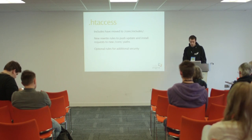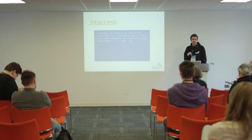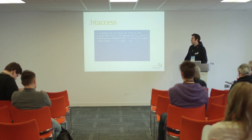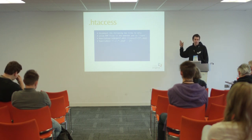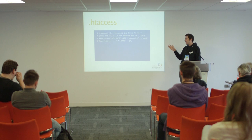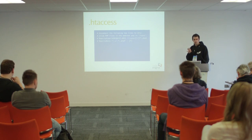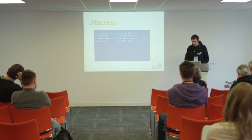And there are optional rules for additional security that are documented in the htaccess file, but not enabled by default. And that's just these lines here. You'll find them if you go and look at Drupal 8's .htaccess file. And as it says there, uncomment the following two lines to only allow PHP files in the webroot and /core to execute. So you may or may not want to replicate that. If you've got libraries that are PHP files that you're relying on because of modules or whatever, then you might not want to do that, or you might want to extend it so that it allows more PHP files than just webroot and core. And I believe there's another example in the .htaccess file to help you do that. But that seems to be pretty well documented in the htaccess file, just making you aware of that. It's possible to tighten things up if security is of a concern.